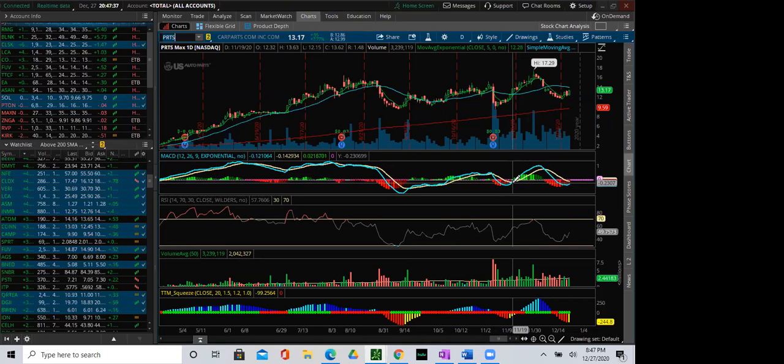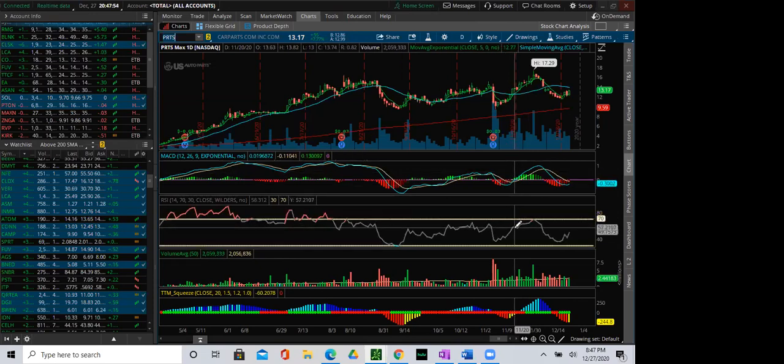Those crosses are what you have to look for. Both the MACD and the stock crossover, those are winners right there. When they all cross at one time, it's like, yes, you're doing it. And you're not overbought at that point.